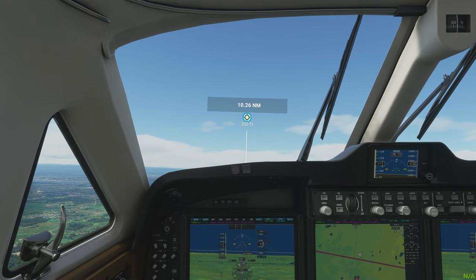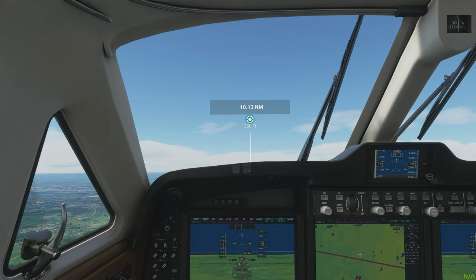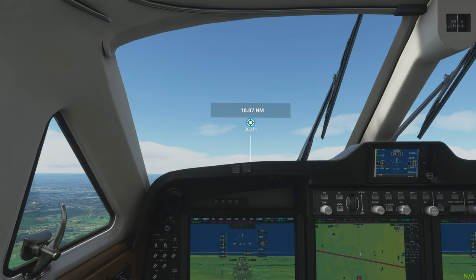Okay, I'm nosing up a little bit, trying to get the speed down some more. Landing pattern entrance will be up around this height.